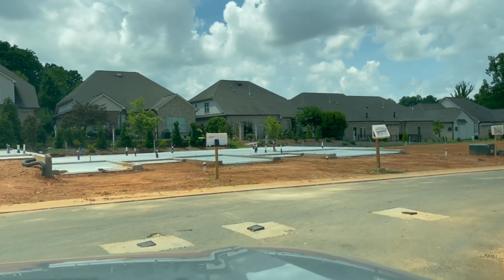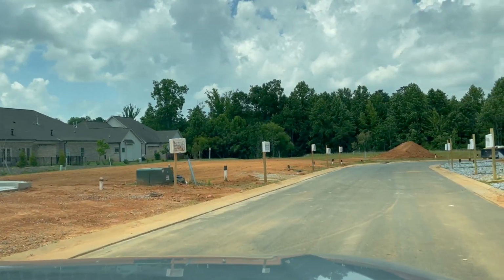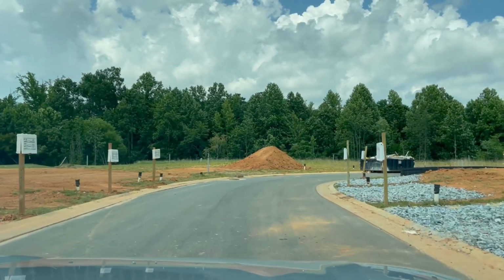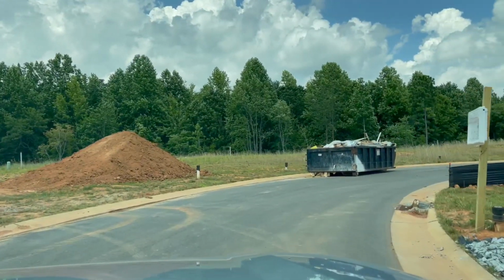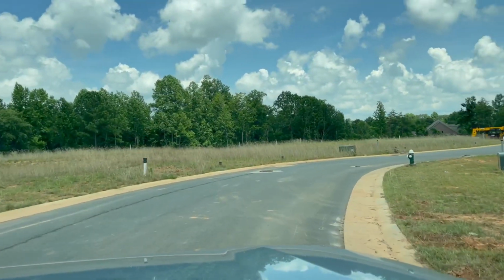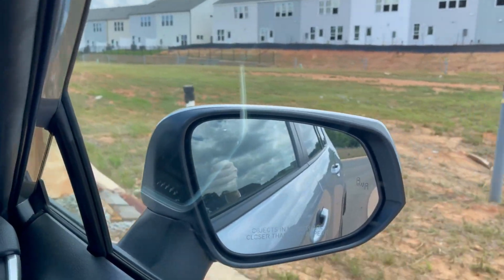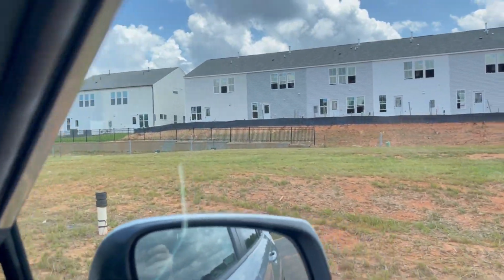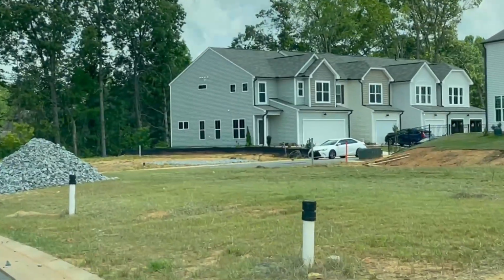You can see that they've got some of the foundations already poured, and the next step would be framing, I guess. Once they have all 105 twin homes built, you're going to be surrounded by a tree line, so there is some privacy. It looks like they have quite a few built so far, and these are starting in the low 300s. That's the back of them, what they look like in the back. And then there's a shot of what they look like in the front.